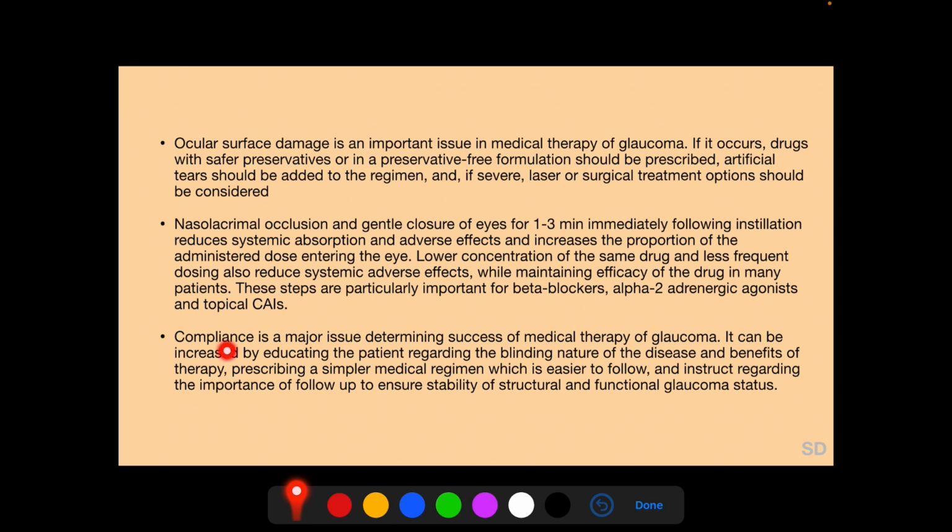Compliance is a major issue determining success of medical therapy of glaucoma. Compliance can be improved by educating the patient regarding the blinding nature of the disease and benefits of therapy, prescribing a simpler medical regimen which is easier to follow by the patient, and instructing the patient regarding the importance of follow-up to ensure stability of structural and functional glaucoma status.